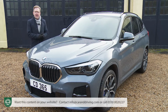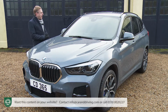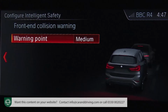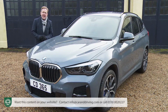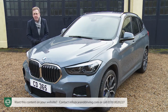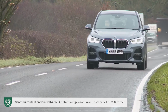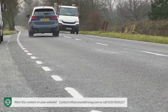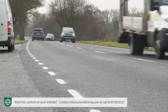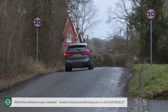Want to go further? Well, a key option is what BMW calls its Driving Assistant Plus pack, which gives you a whole range of extra camera-based safety features. There's front collision warning, which tells you if you're getting too close to the car in front, a high beam assistant system that'll automatically dip your headlights for you at night, lane departure warning to stop dozy drivers from veering out of their lane on the highway, and a speed limit information setup that pictures speed signs as you pass and displays them on the dash.